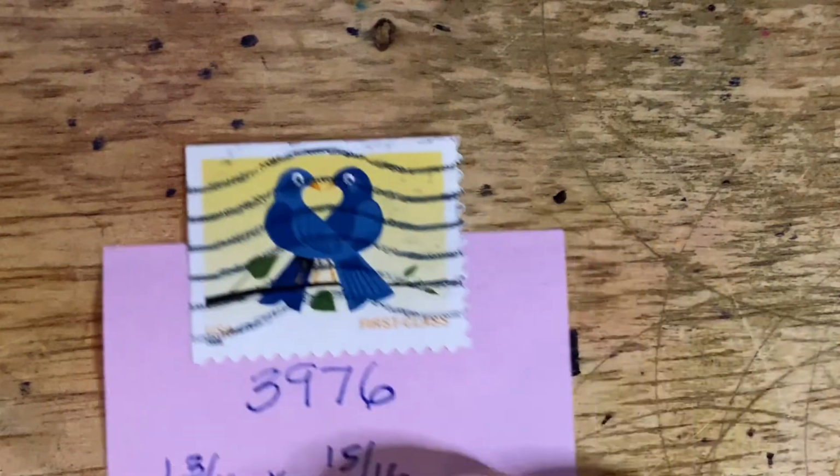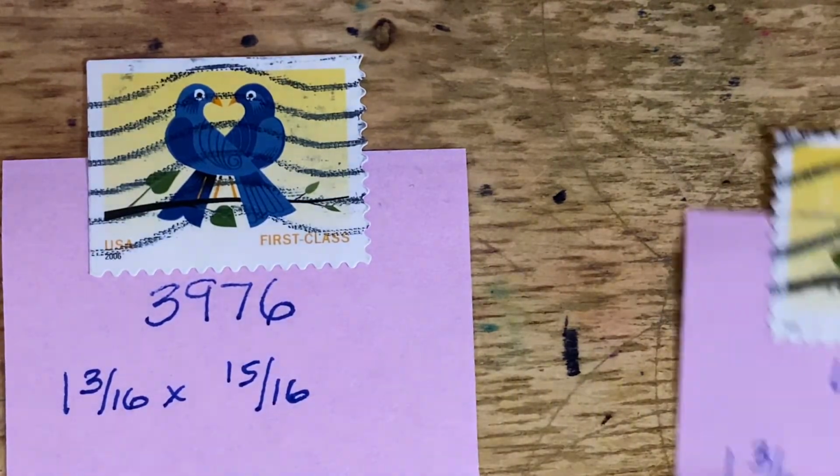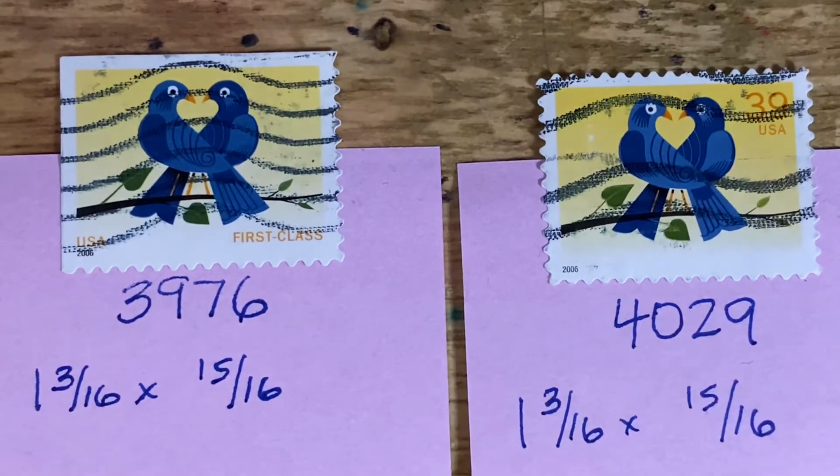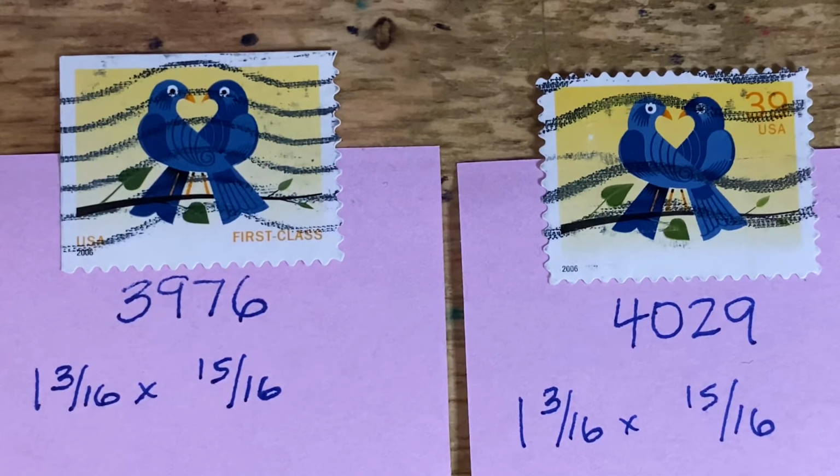The following stamp wasn't mentioned yesterday, but this is an example of the price change situation. This is 3976. This is Lovebirds. This is the 2006 stamp issue. And you can see the one on the left is the non-denominational issue, just says first class. Later that year, they changed the rates and finalized the rates, and it was 39 cents, and they reissued the same stamp with a denomination on it. And this is the Lovebirds stamp, 3976 in the non-denominational form and 4029 in the 39-cent form.